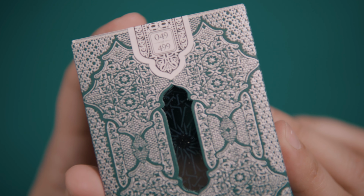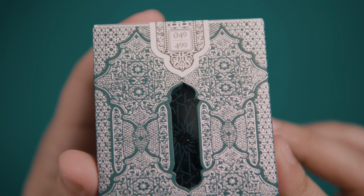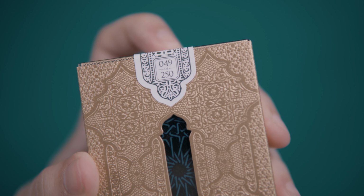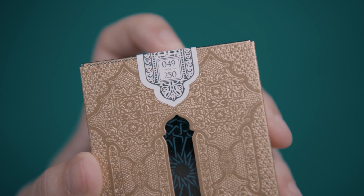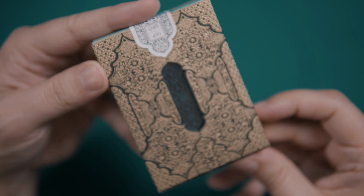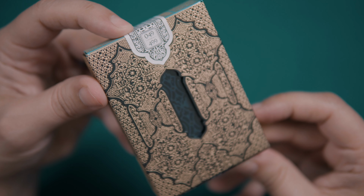These are limited editions, as I mentioned, with each variant of the deck being limited to only 499, with the exception of the Gold King's Arch edition, which is limited to only 249. The numbering is printed on each seal, my set being number 49.